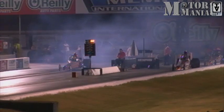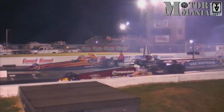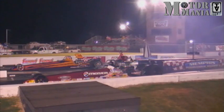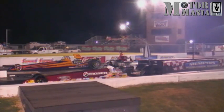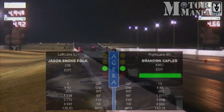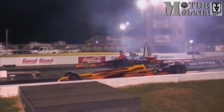Jason Folk, Regina, Saskatchewan. Brandon Cables, West Monroe, Louisiana. Like Cables. Margin of victory 12 thou, as it played out less than 30 inches, about 2.5 feet.